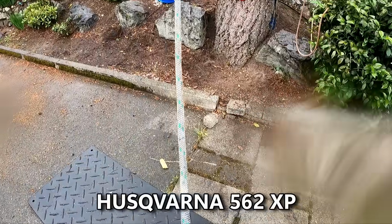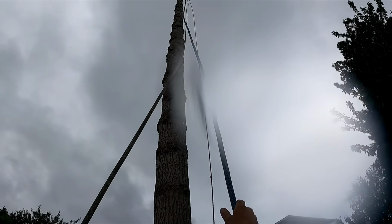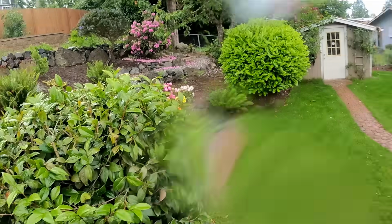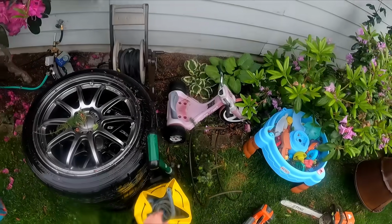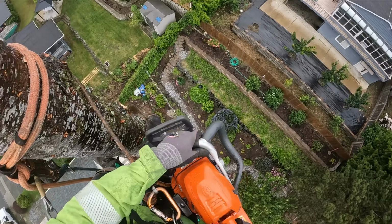Husky chainsaw ported by Redbeard, or what is it, Redbeard's 562, 20 inch bar, not quite like mine, but they're different but the same. Where's the Redbeard guy from? Minnesota. Oh, okay. All right, doing my notch.